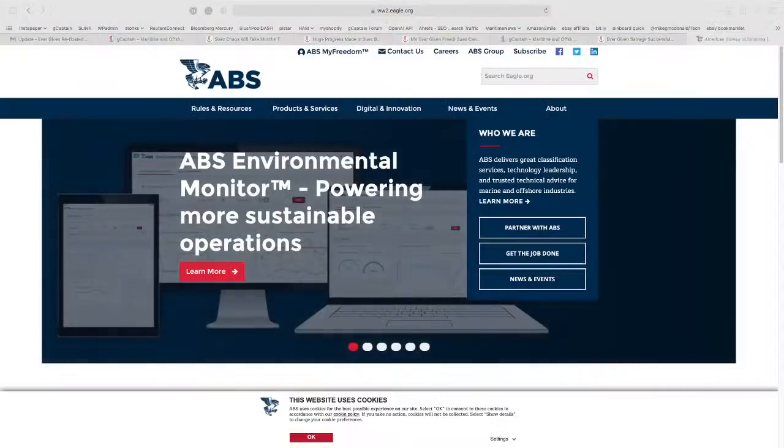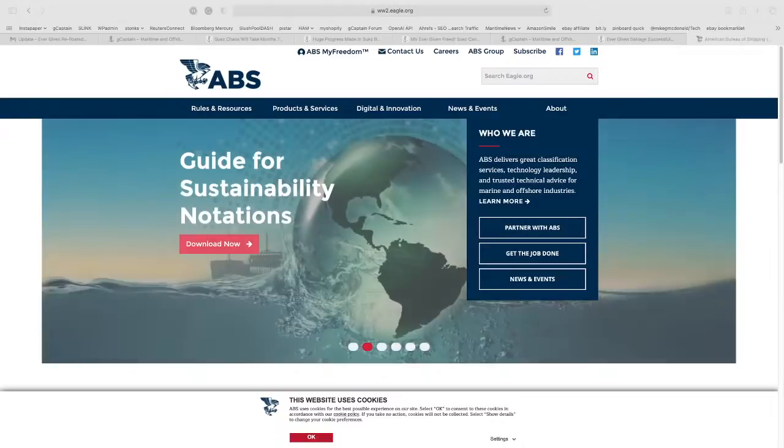So the classification society is in charge of, and I'm going to bring them up here. There are a number of classification societies, but the classification society for the Ever Given is ABS, the American Bureau of Shipping. They're based in Houston. Last I checked, they're the most profitable nonprofit in the world, which gets your eyes going. But basically, the Panamanian flag, she's registered, and they're supposed to inspect everything.